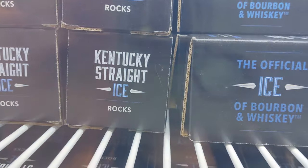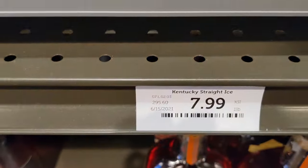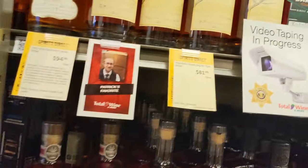Those are ice cubes. They're actually selling ice cubes for $8. That's a real thing. $8 ice cubes. Kentucky straight ice. Because you need that.